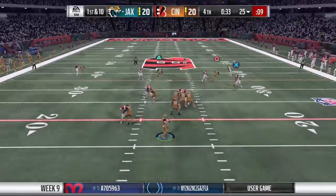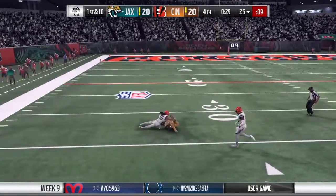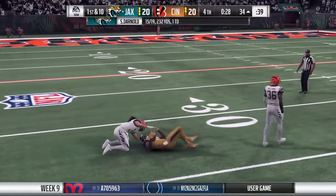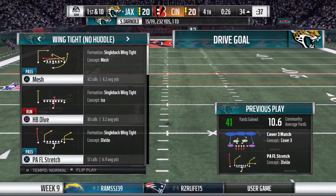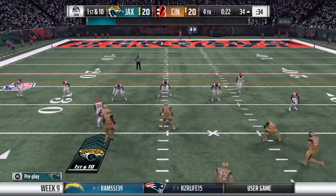They go play action here on first down. Looking deep downfield. And that's caught inside the 35. It's a big play for the Jaguars. 41 yards.